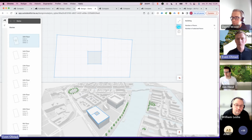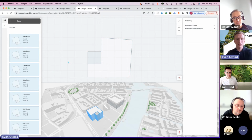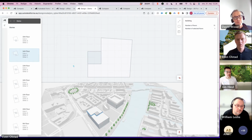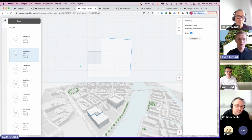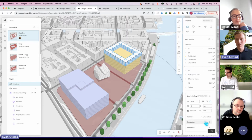This floor plate is so deep, I'm sure it's an office building. So let's segment it into 2 parts. Let's copy that to the entire building. And then that was a little bit extreme. Let's make a roof terrace on this part. So notice I have the full overview all the way through while I'm designing and working. And I can always go in and get more information when I need it. So it's a great way to make sure that what I'm designing stays on track for the outcome that I want. I can do the same on line buildings, where I can also add circulation if I want it.